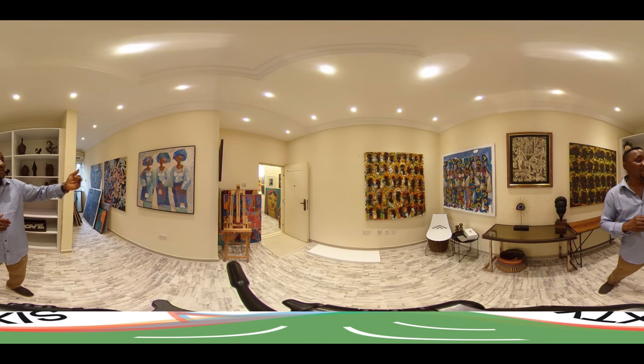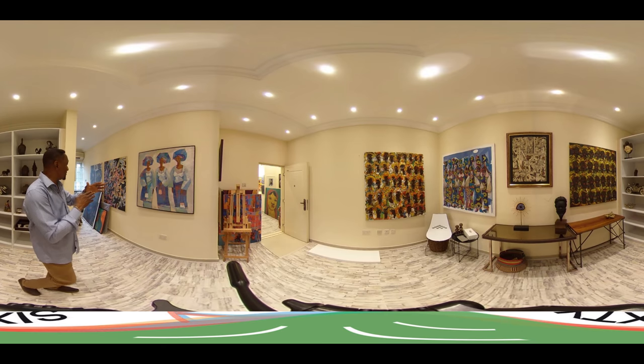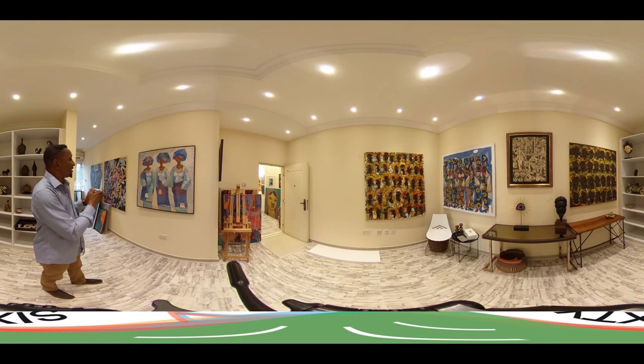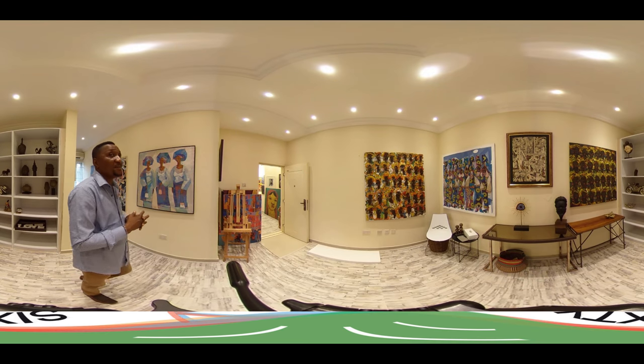That also takes me to the Aso Ebi series. This is a 2000 painting. This is purely a painting. It's not mixed media, it's just painting. A lot of us know of the Aso Ebi series, where we dress up to support, to belong to the same group, or whatever shape it takes. In the Aso Ebi series, we see that they are wearing the same attire. They are women. Men wear Aso Ebi too, but I'm sure a lot of artists would rather pass on the message of the Aso Ebi series with the women form.